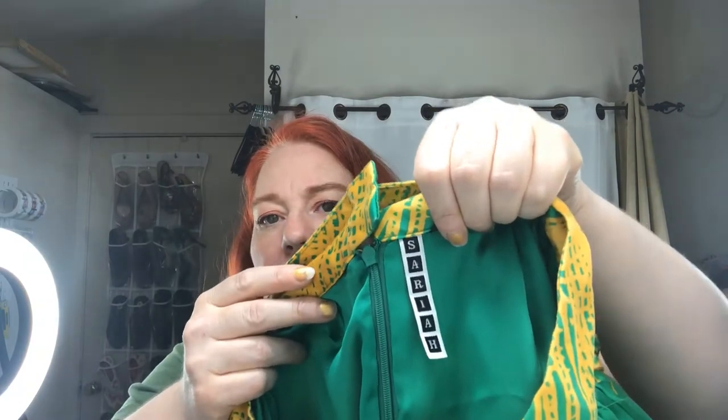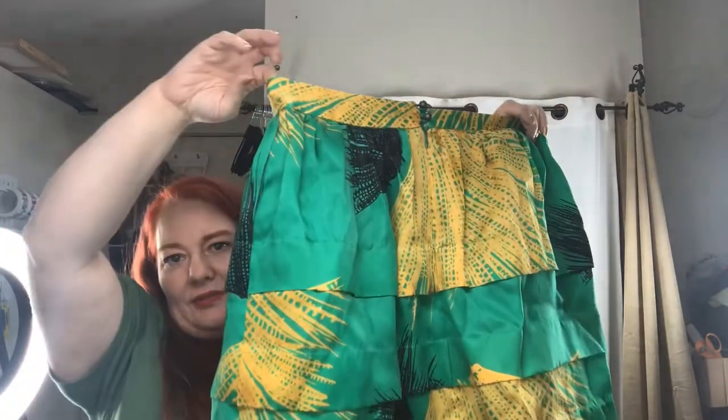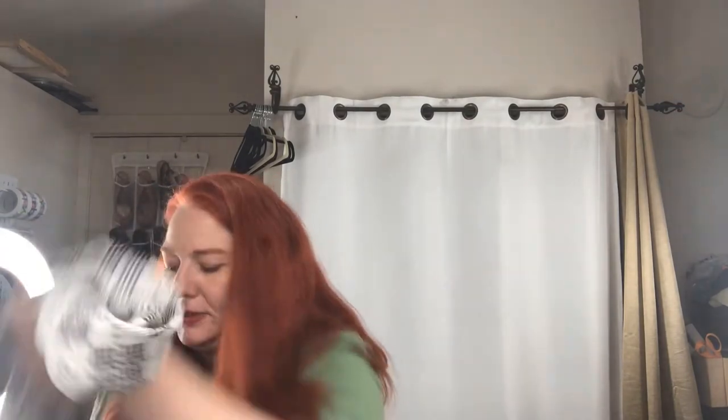Soraya. I have not heard of this brand ever. This is an 8. But how pretty is the skirt? And it's layered, or tiered. I don't know if it's called tiering or whatnot, but I love the pattern. It's really cute. 13 minutes. Okay, I'm going to pick up the speed here.